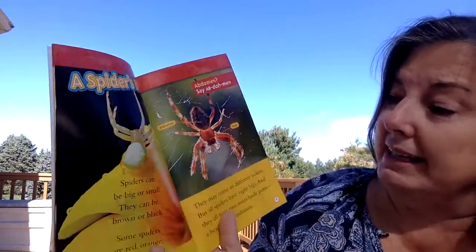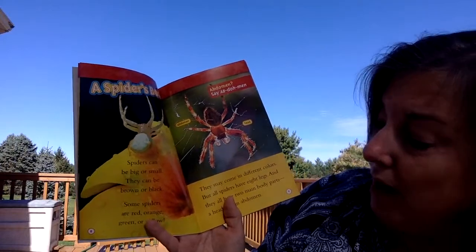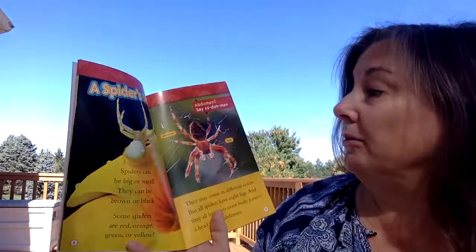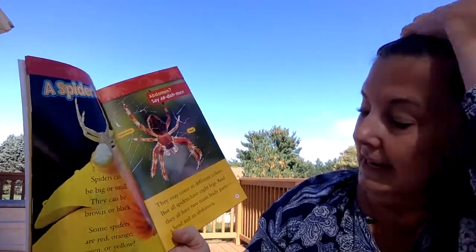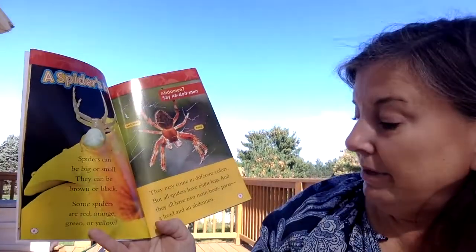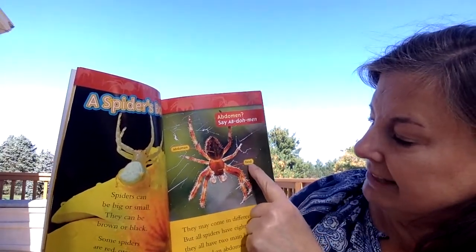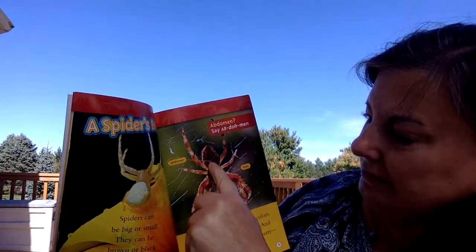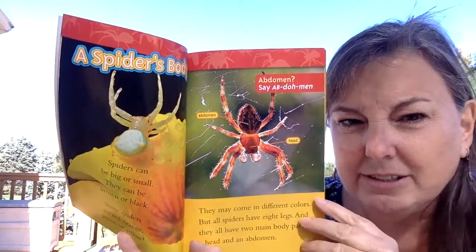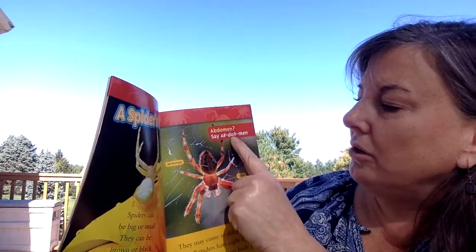A spider's body. Spiders can be big or small. They can be brown or black. Some spiders are red, orange, green, or yellow. They may come in different colors, but all spiders have 8 legs, and they have 2 main body parts, a head and an abdomen. See, this label here says head, abdomen, and it's got a little line showing you the specific part. That's why labels are helpful. Can you say abdomen? Abdomen.